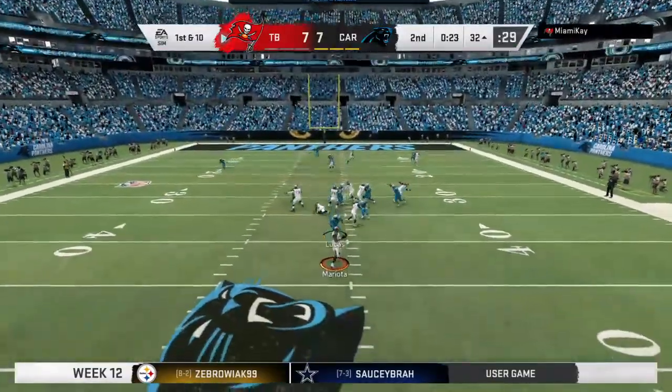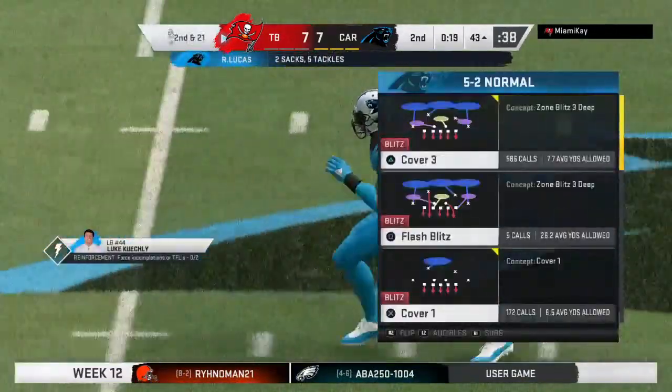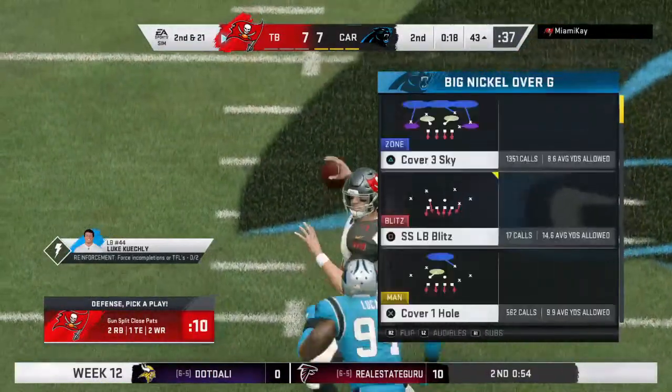Mariota to throw it. The Panther rush too strong. They get there and take him down. This guy is in a zone. Remember, he had a sack hat trick last week. That got him NFC Defensive Player of the Week.